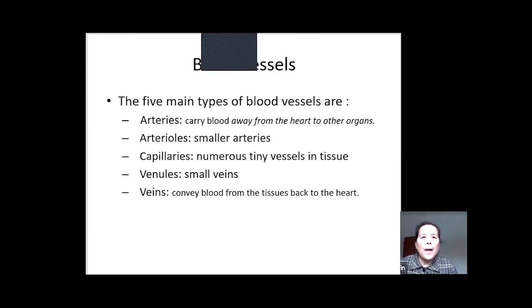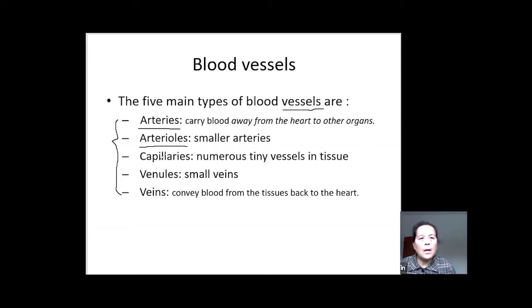Now we're moving to blood vessels. In blood vessels, we have five different kinds. These parts still belong to your anatomy, so here is some review. The bigger blood arteries, the slightly smaller arterioles, the capillaries, tiny small blood vessels, and the venules, small veins, and the bigger veins.